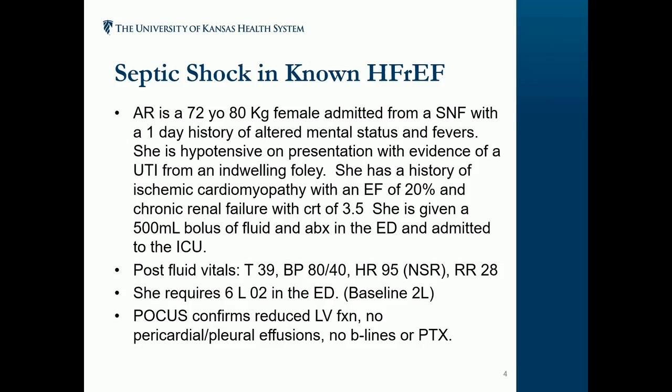She's given a 500 ml bolus in the ED, given appropriate antibiotics based on her prior culture data, and they call us for admission. After that fluid, she remains febrile, hypotensive, tachycardic, tachypneic. She requires 6 liters of oxygen. That's above her baseline of 2. They've done a POCUS that confirms she still has this reduced LV function.